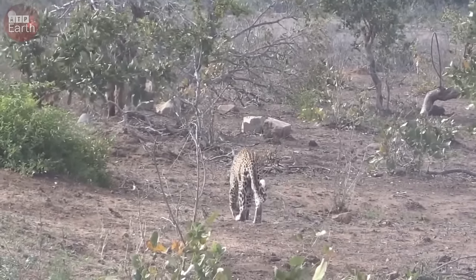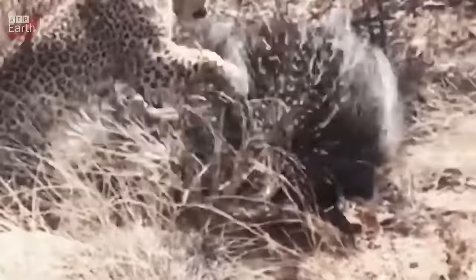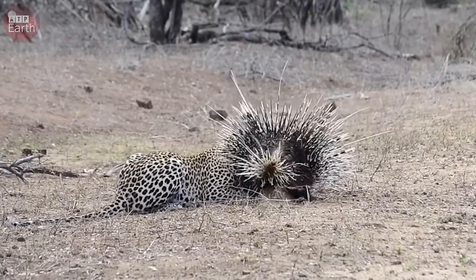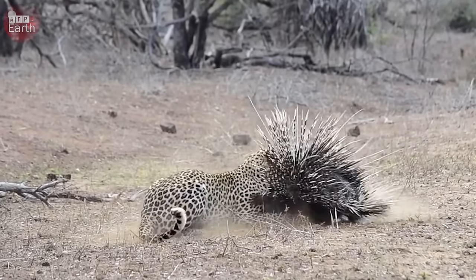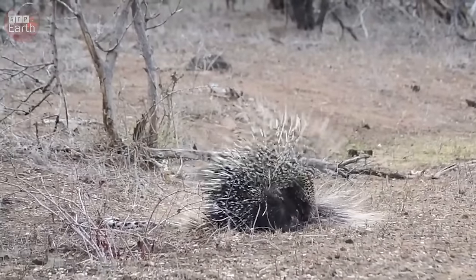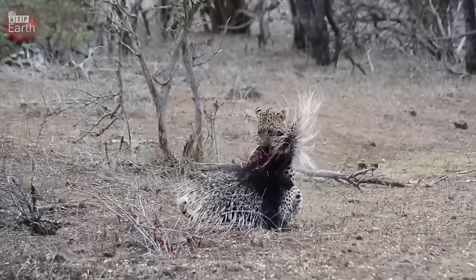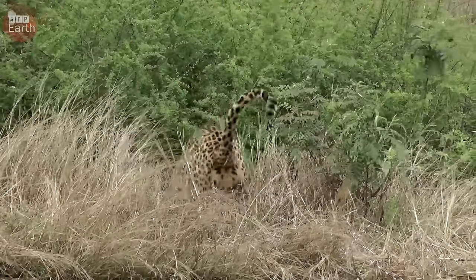Although knowing this is extremely dangerous prey, when the harshness and scarcity of food become severe, leopards still have to risk their lives to hunt porcupines. Although the porcupine counterattacked with its sharp spikes, with its flexibility and hunting techniques that have been tempered over time, the leopard successfully defeated its prey. It carries its prey to a safe place where it can enjoy the fruit of its labor.